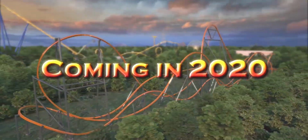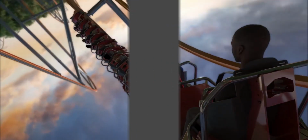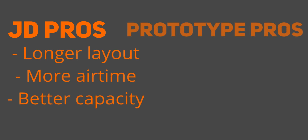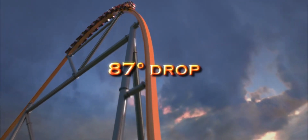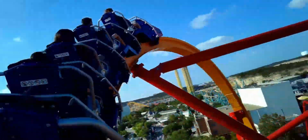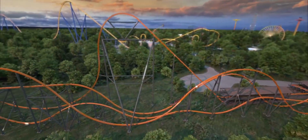Now for the bonus. Jersey Devil and the prototypes are actually pretty hard to compare. Some could say Jersey Devil is better because of the longer layout, more airtime moments, and better capacity. Others could say Wonder Woman and Railblazer could be better because of the more compact and intense layout, more flow, and a possibly better drop. Jersey Devil's drop is bigger as well as the trains, but the prototypes are steeper and have a little pre-drop, which can cause more whip into the actual drop. Overall, I'll give Jersey Devil the slight edge, but they're very close.